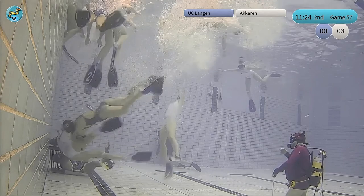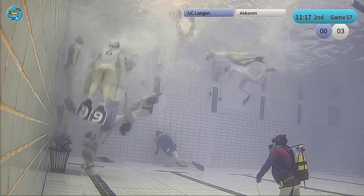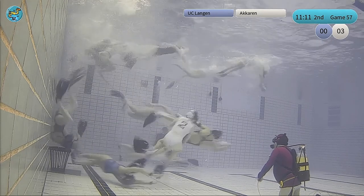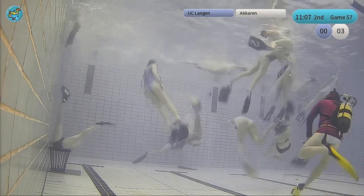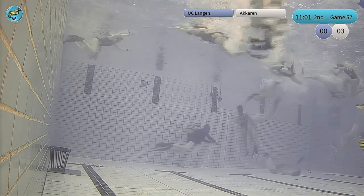Nice attacks here again by Akkaren, and you see their move is always forward into the gaps. There's never hesitation, and as soon as there's a mistake by the defense, the Akkaren players use it and push into these gaps, but nicely intercepted. I think it's Kati here. Yes. With number 15. Now Maren just got the pass.